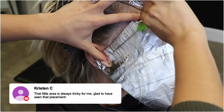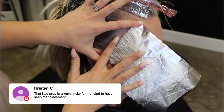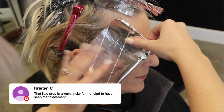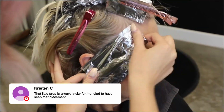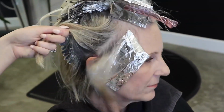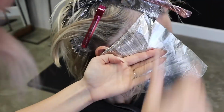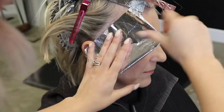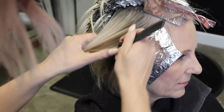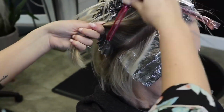So I'm just gonna take my brush and pull that through. If you needed to, you could even take a towel or just your finger and pull that through so that doesn't add a bleed mark there, because that's the last thing we want, a bleed mark right around the hairline. And now we're gonna do our low light. And I'm just gonna keep continuing back all the way, doing diagonal back sections until we reach this little corner.